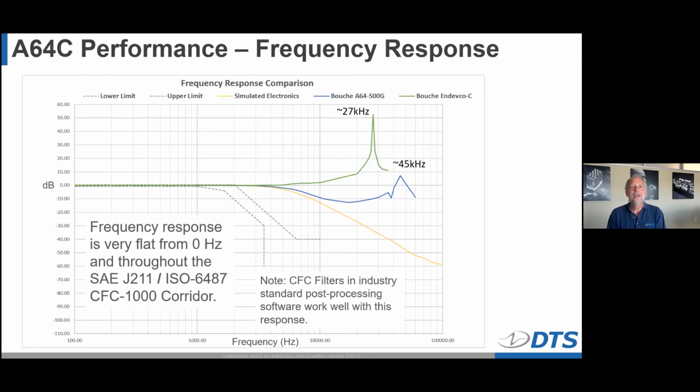On the blue trace, this is the DTS A64C, you can see the MEMS accelerometer that we use has a resonance point a little bit further out, actually at 45 kilohertz, but it's damped, and so it's actually less than 10 dB of amplification there out of its resonance point, which really doesn't become a factor in any of the data that we're looking at in the lower range.